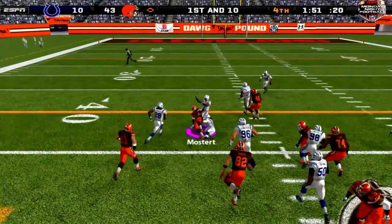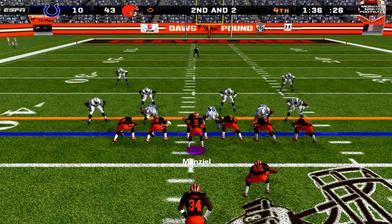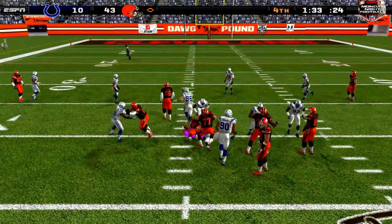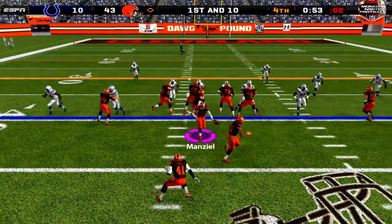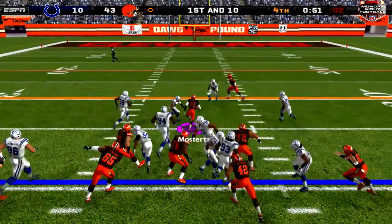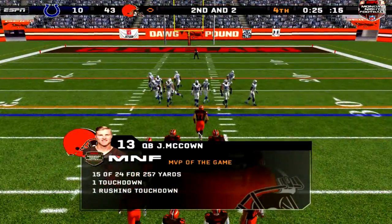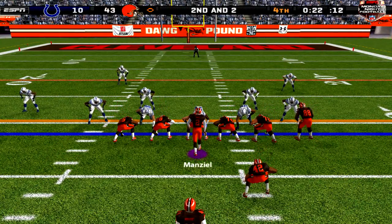Manziel hands off to Mostert, and he's inside the 45. 2nd and 2 from the 42. The give is to Malcolm Johnson, and he's inside the 40-yard line. 1st and 10. Manziel hands off to Mostert, and he's inside the 35. And there's your MVP of the game, Josh McCown.